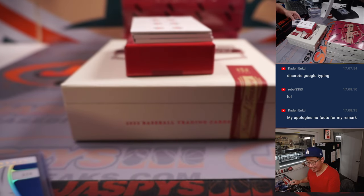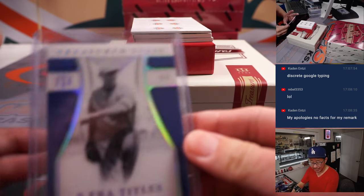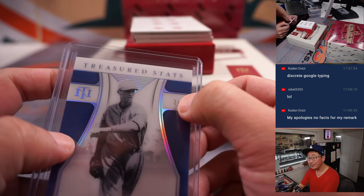Nice. Lefty Grove is a Philadelphia A, right? Athletic? If I'm not mistaken, yeah, he's a Philadelphia Athletic. So that's going to go to the A's, A's number block 2.